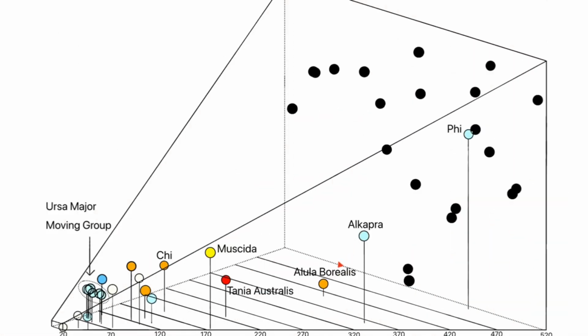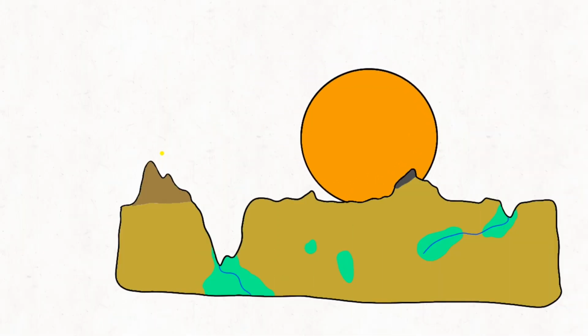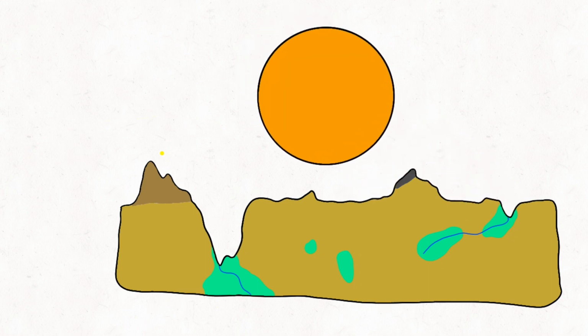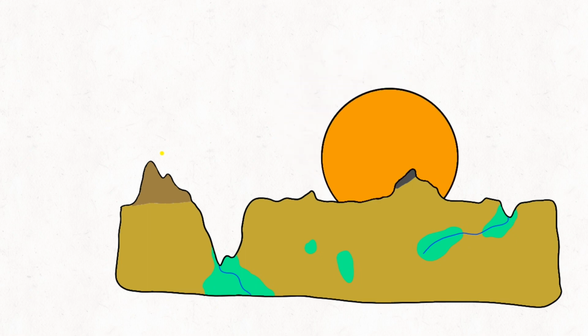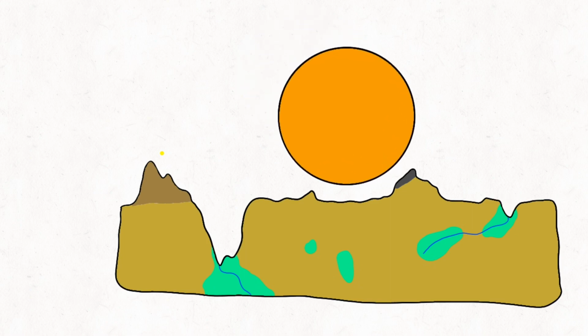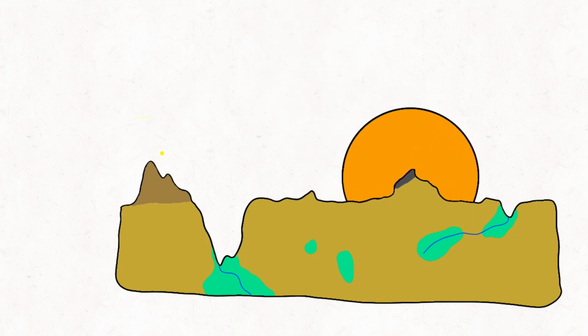Our next stop will be Ursa Borealis. That's another 140 light years along, which was the same distance we had traveled to get to Alcapra from Tania Australis. Ursa Borealis is a common proper motion pair with a separation too great to have shown much orbital motion. They're about 950 times the Earth-Sun distance apart. The primary is an orange giant with about 35 times the diameter of our Sun, and because of its size, I've set the imaginary planet out almost as far as Uranus.